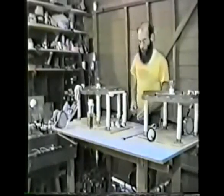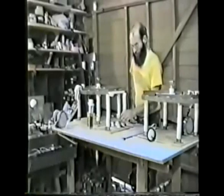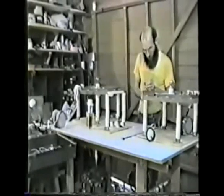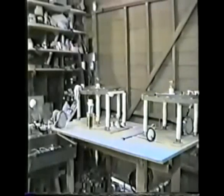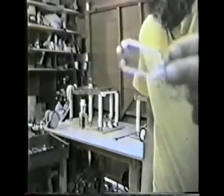Okay, here we have two conventional light bulbs. They're 15 watt, 120 volt. We'll bring one up close to the camera here so the construction of the bulb can be seen. It's too close. Yeah. Just back there is fine.